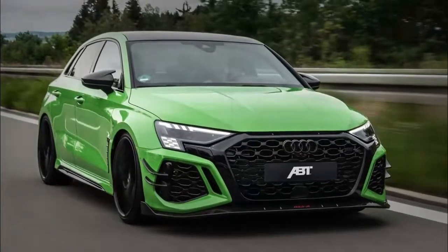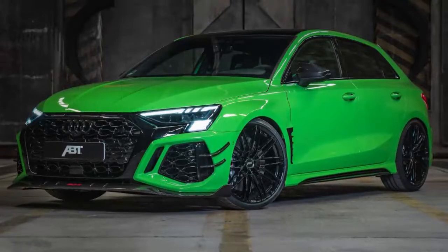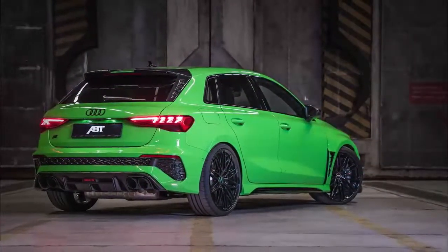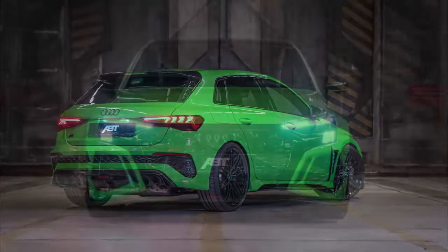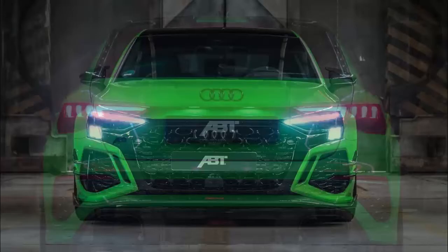Most people in North America can't afford an Audi RS3 Sportback. We at least have the RS3 sedan to play with, but long roof fans across the pond can get an even hotter RS3 from ABT Sportsline in Germany. Here is the ABT RS3R.